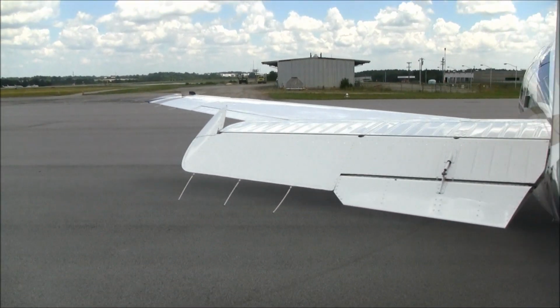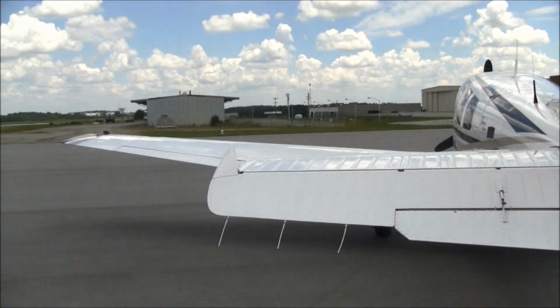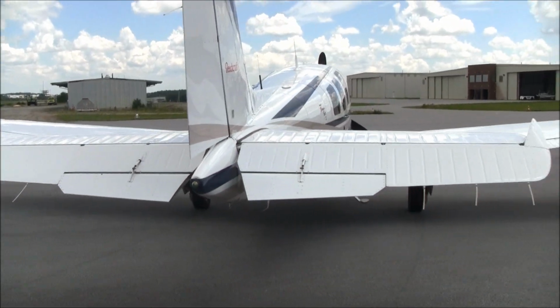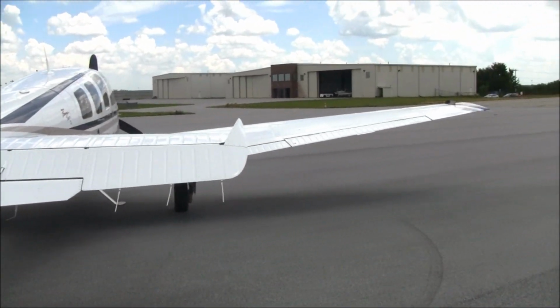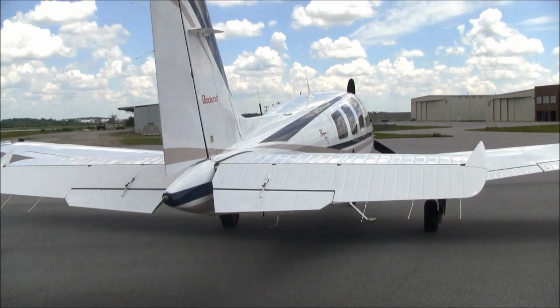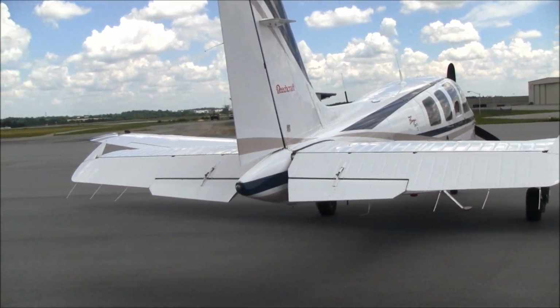The airplane has wings that are 4 feet longer than a regular Bonanza, and it has more fuel. It has 102 gallons of fuel versus 74 for a normal Bonanza, so it has a longer range and it flies better at altitude. It also has approach flaps, and this airplane is beyond the serial number that would be affected by the wing spar AD.